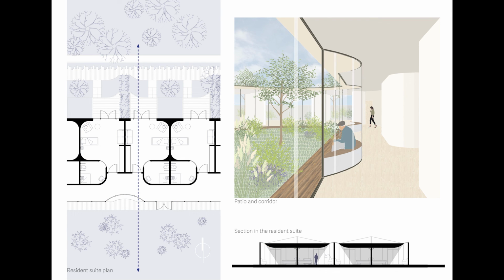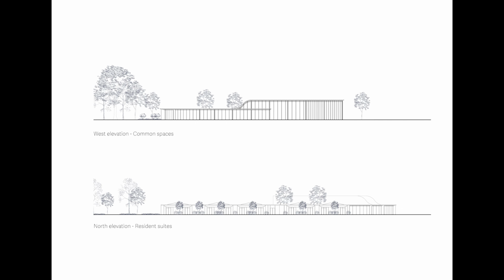So the resident suite is intended also as a space in its own right in the hospice where nature is strongly present. From the corridor to the room, the user has constant direct and visual access to the outside spaces. And finally, the facades aim to clearly express the curves of the project while insisting on the verticality and lightness of the building in response to the forest of the green belt.